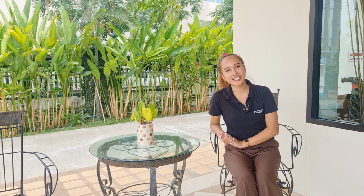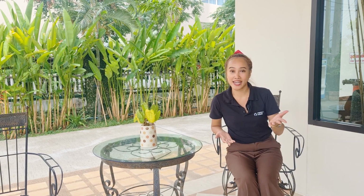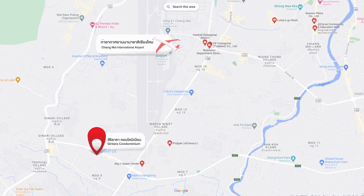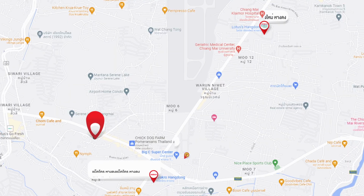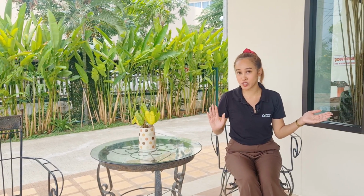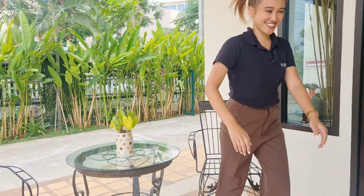So this is located near Mae Hia market, and it's around 5 minutes to the city. Really easy if you want to go to the airport, or if you want to go to a grocery store like Big C or Makro, Lotus. It's just right there. And this is a really nice and peaceful condominium. So I would love to show you guys the room. So let's go.